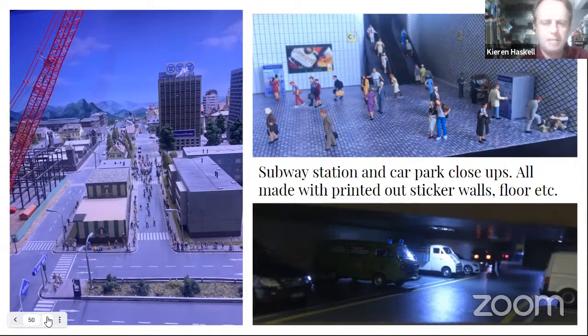In the case of the car park, we found it was easier to design them in Illustrator or Photoshop and print them out with all the lines and then just stick it down because it's just repetition, car park spaces. But again, in an underground car park, the lighting effect is really important. So we had some things like cars with lights, albeit ones that don't move.